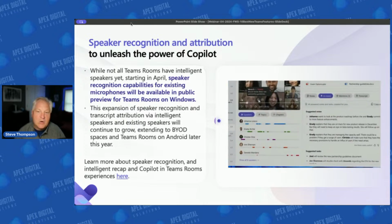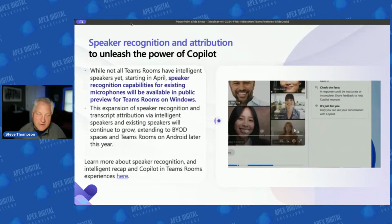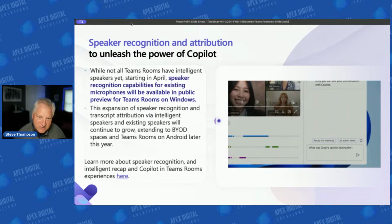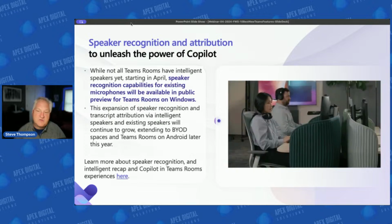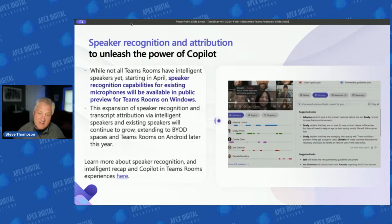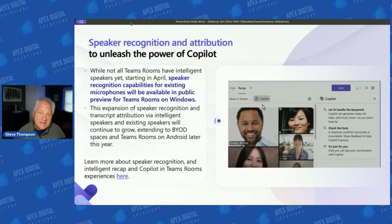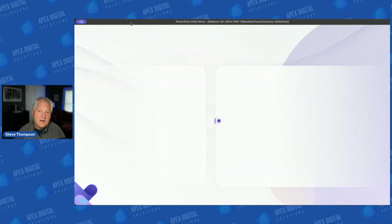And so Microsoft is investing heavily to expand the functionality within Copilot, within the intelligent speakers, within the Teams technology, to be able to do attribution. And that's going to be a big step forward. Just like IntelliFrame gives us that one-to-one connection video, this will give us that one-to-one transcription and attribution experience when it comes to audio.